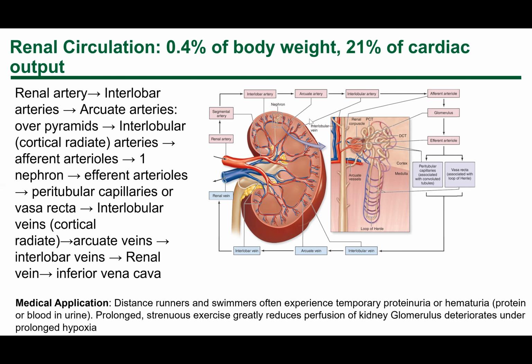So car accidents can cause this. Ski and snowboarding accidents are also a significant cause of kidney and spleen trauma, as well as skateboarding. So basically all the cool fun things are pretty dangerous to your kidneys and your spleen, unfortunately. So let's talk about the blood supply.